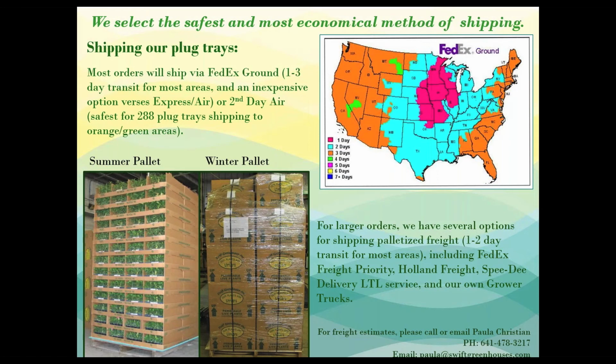Shipping, we always try to select the safest and most economical method of shipping. We ship a lot of pallets in the summer to be kept from heat damage. It seems to work very well with the open summer pallets. In the winter, we prefer to ship palletized freight. Then we can keep them from being turned upside down possibly, and the shrink wrap also holds and contains some of the heat.